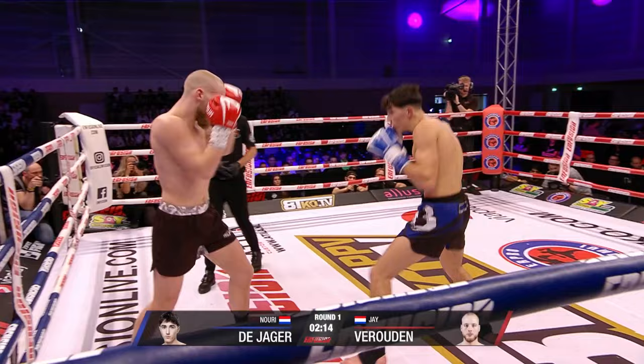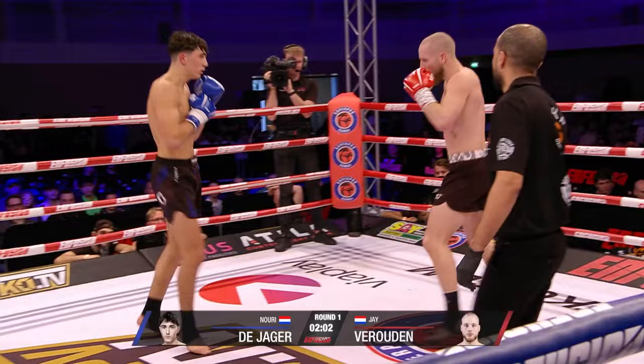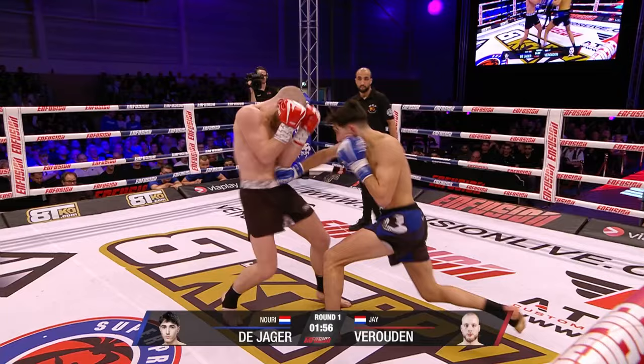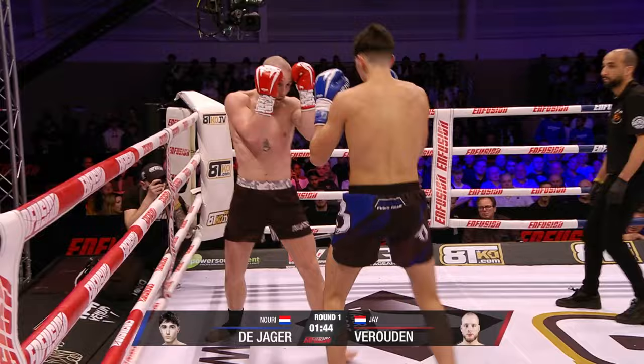Oh, good combination. He's making his debut here this evening, and so far he's making a good account of himself. I like that he's thinking, he's looking for his shots, moving his footwork in and out, with that right hand to the body. We'd expect more from Jay Verouden. Perfect control. Really nice.